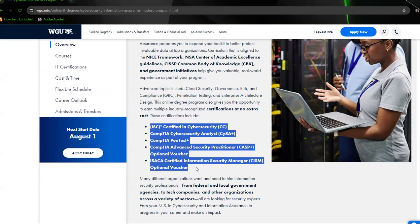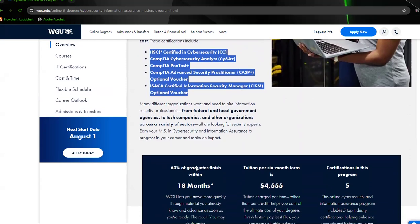And that's cost savings to the student, because otherwise you'd have to pay for a whole program that would take 1 to 2 years to complete. Well, you can complete it in half that time, right? With half the cost. All right, so let's scroll down a little bit here.